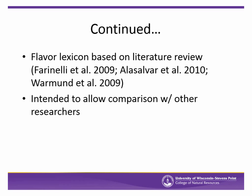And we used the literature review that we had done to come up with the flavor lexicon. So we knew what flavor components were of interest. And that allowed us to do comparison to these other researchers. So if I want to look at someone who's worked on an Iranian variety, for example, I can actually compare what they got for results against what my American hazels are, which is why it's set up like that.